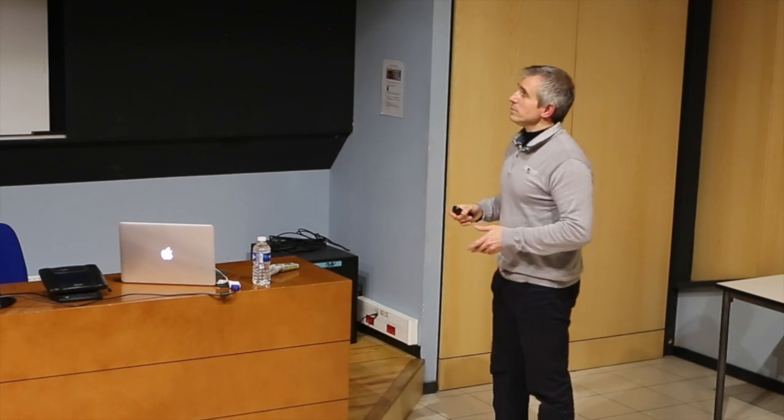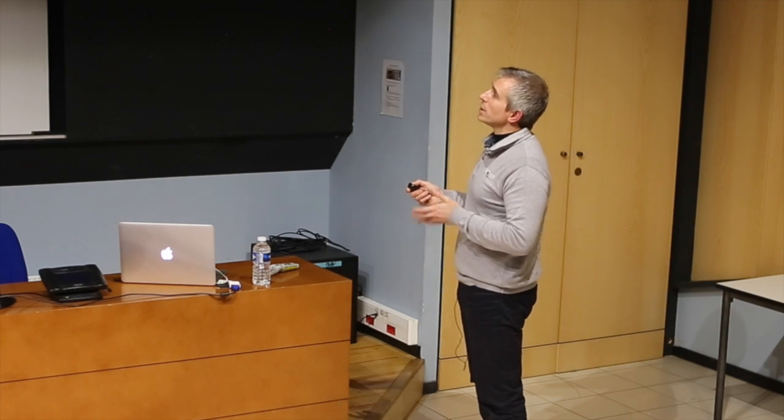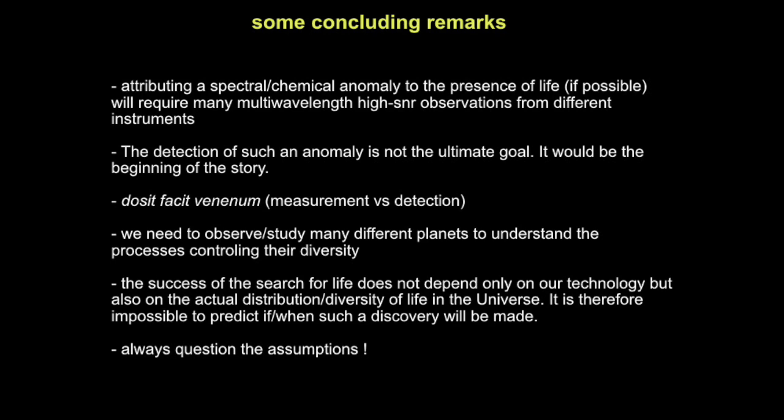So a few conclusions. Attributing a spectral or chemical anomaly to the presence of life, assuming that we can do that, will require many observations at different wavelengths with very good signal-to-noise ratio and from different instruments. So it doesn't really matter which one is the first. And the detection of an anomaly is not the ultimate goal. It's the start. It's how it resists the analysis by the scientific community.